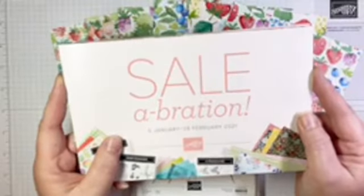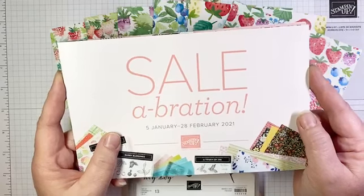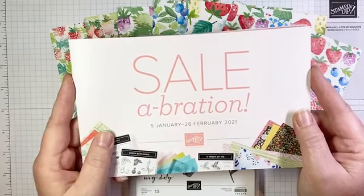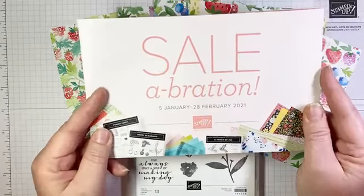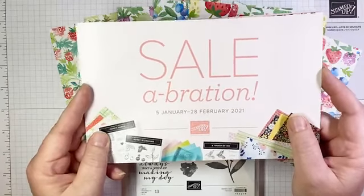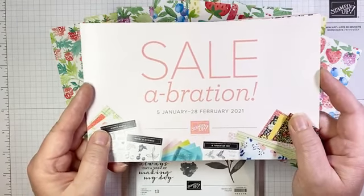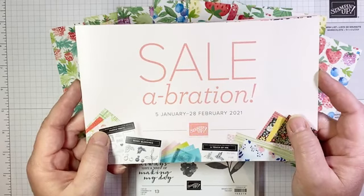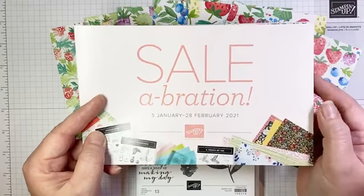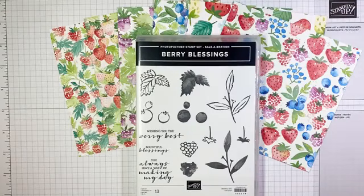Now, let me tell you, when you see this new mini catalog, it is not going to be hard to come up with $120 worth of items to order. There are a ton of beautiful new products coming on Tuesday as well. This brochure goes live January 5th and is in effect until the 28th of February. All items in this brochure are available while supplies last. And this one that I'm showing you today is going to sell out. I guarantee it. It is gorgeous paper and a coordinating stamp set. So let me show you exactly what I'm talking about.